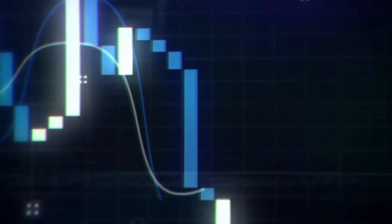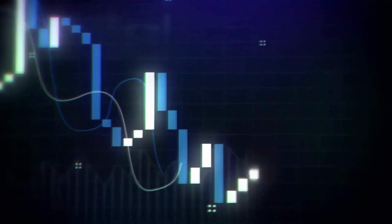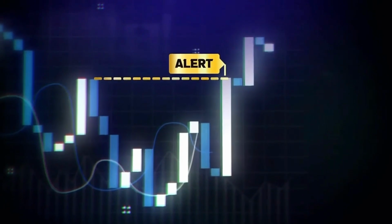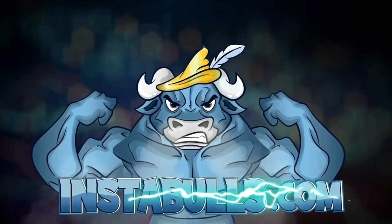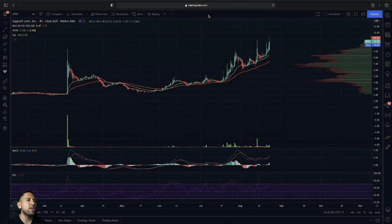So let's jump into this one. I'm going to go over SPRT with you guys here on the 4-hour chart so you can see exactly how healthy we're looking here on SPRT and what exactly has to happen for us to have a major breakout. Again, we did break into new highs, but we didn't continue on with a major breakout. I'm going to go over exactly why and what we're looking out for on this major breakout.